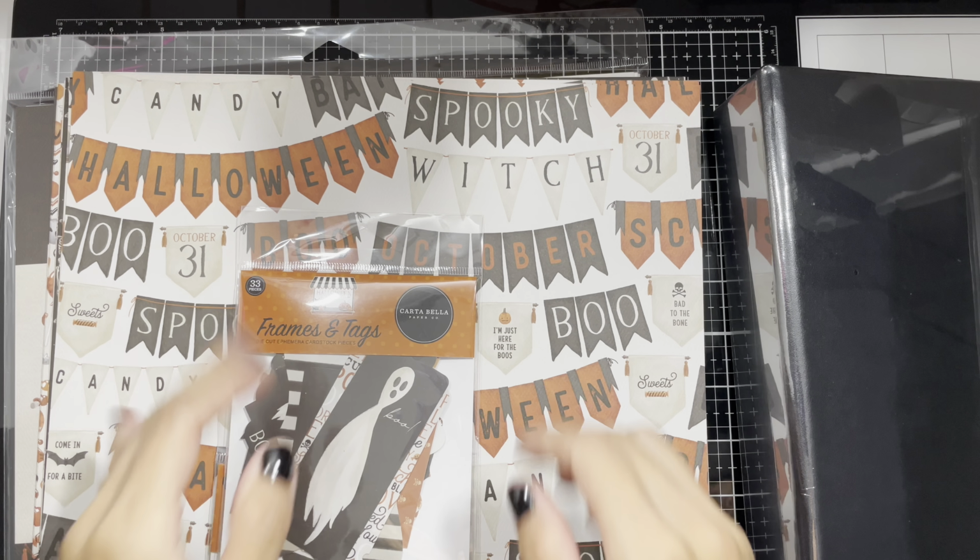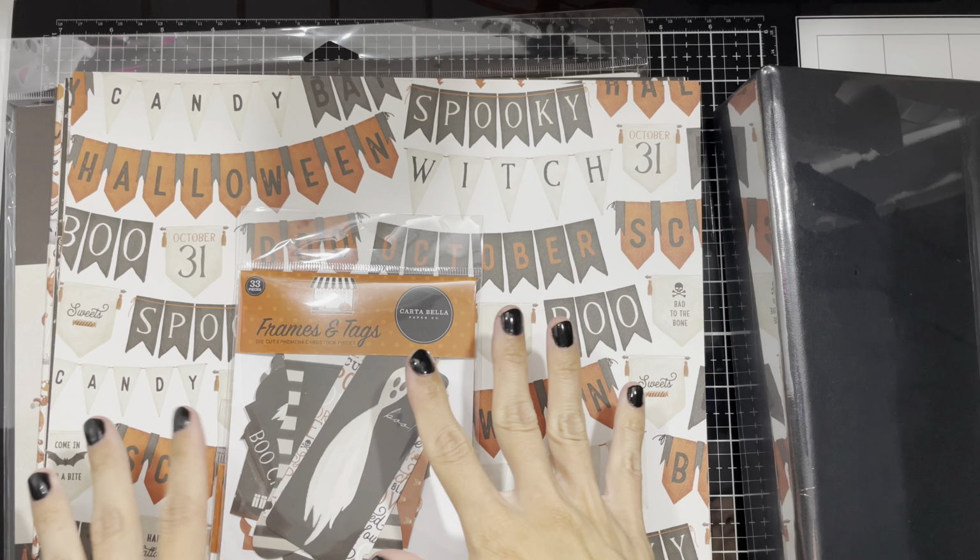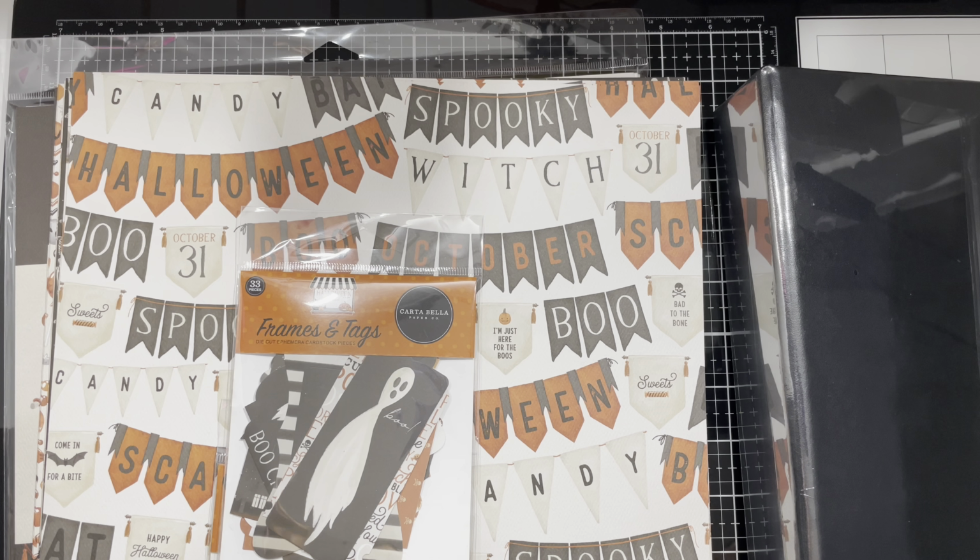Hello everyone! So today I'm going to be sharing with you the paper collection that I'm going to be using for my October Daily this year, as well as my album. I am so excited to be participating this year because I believe it's been about a year or two since I actually did one, so I'm very excited.